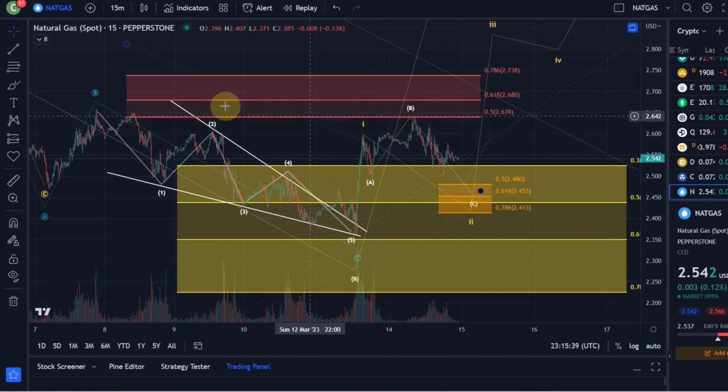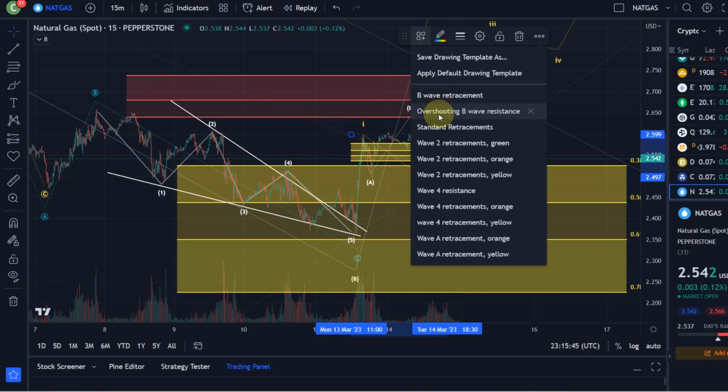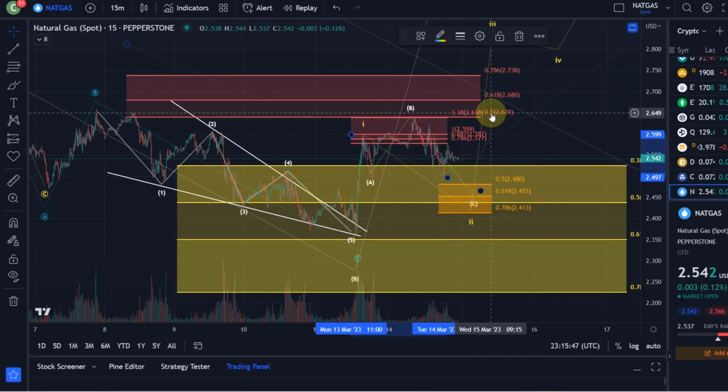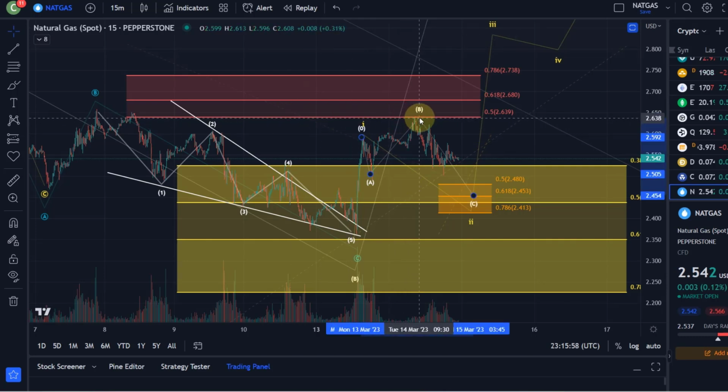I gave you resistance for the B wave, and that was, let me just put that onto the chart. I told you that that B wave cannot go above the 264 level, and well, yeah, I think the same day or the day after that happened, it came to that level and got rejected, which is fantastic. Just shows you again the magic of fib levels.